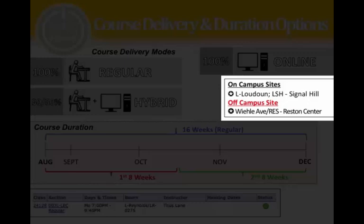On the other hand, courses whose location is Wheatley Avenue, RES, are located at the Reston Center in Reston, Virginia. The Reston Center is part of the Loudoun campus, although it is an off-campus site. Be sure that you read the locations carefully for each course before enrolling.